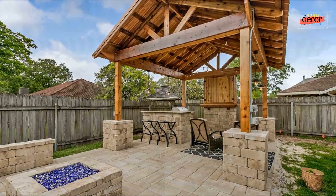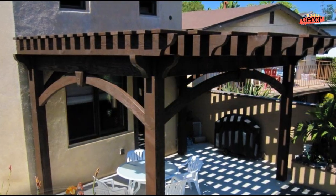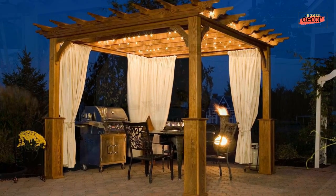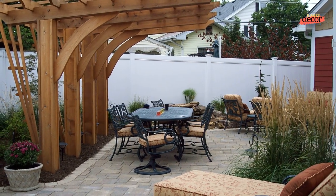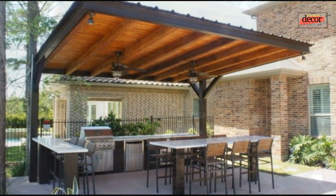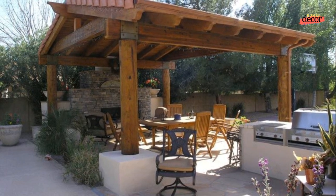A freestanding pergola is a beautiful and versatile addition to any outdoor space. It can be used to create a shaded dining area, a relaxing sitting area, or a romantic spot for entertaining. With so many design options to choose from, you can find the perfect pergola to fit your needs and style. It is enough for the basics. After this, we will provide you a gallery of beautiful freestanding pergola design ideas for your inspiration.